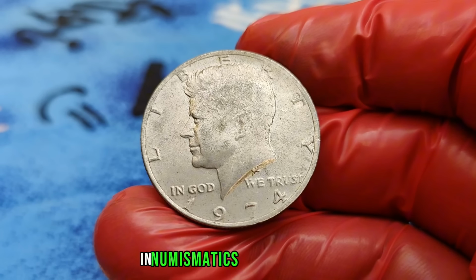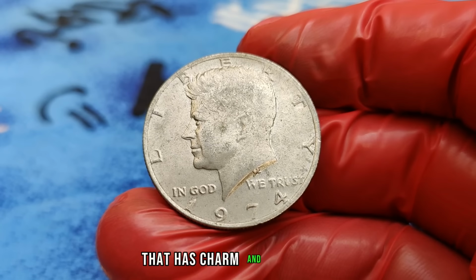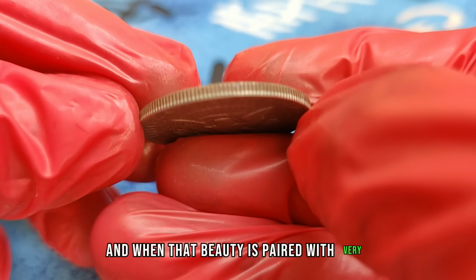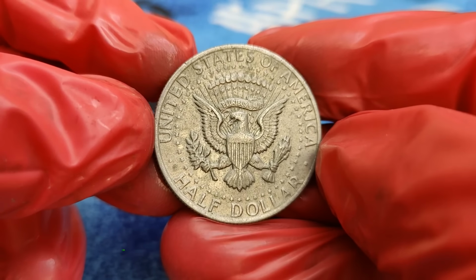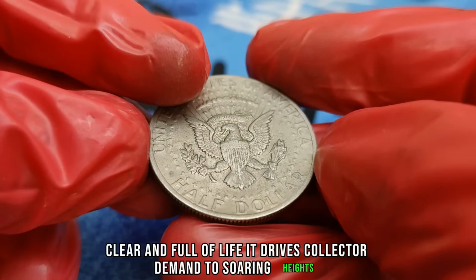In numismatics, beauty matters. A coin that catches the eye, that has charm and character, becomes more than just metal. It becomes a treasure. And when that beauty is paired with very fine condition, where Kennedy's profile, the eagle on the reverse, and the lettering are sharp, clear, and full of life, it drives collector demand to soaring heights.